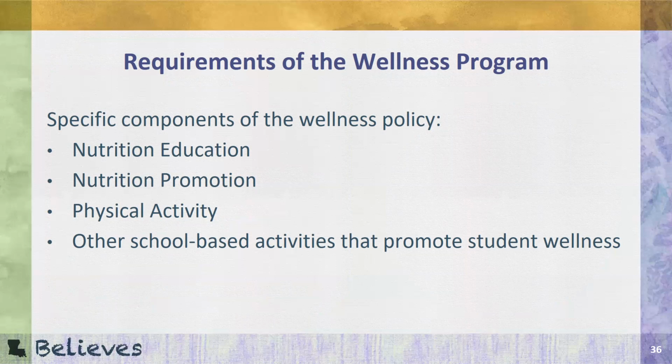This slide represents the 4 required components of a wellness policy. Each school must have an active wellness program. And the FSMC can have a direct impact on the first 2 components, nutrition education and nutrition promotion. The FSMC can promote healthy eating and provide nutrition education with signage, creative menus, posters, bulletin boards, and social media. They can participate in the farm to school activities and school gardens. They can offer taste testings to students. They can agree to place fruits and vegetables where they're easy to access. They can share nutrition, calorie, and sodium content information with students and families.